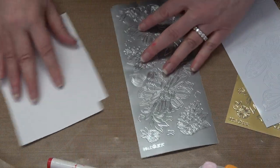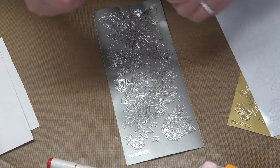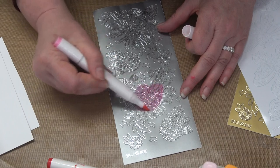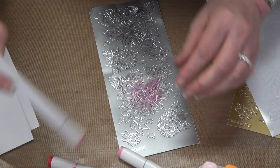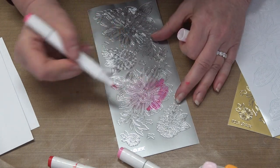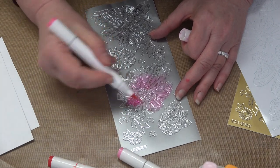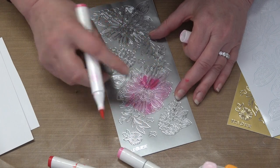Okay. So what colors do I want to use here? How about some pinks? Kind of scribble, scribble, scribble. And maybe my darker pinks. Maybe some scribble. Could you use a blender? You could use something on your finger if you don't want to get your fingers dirty. I'm a let's get inky type of girl, and I'm perfectly fine with it.